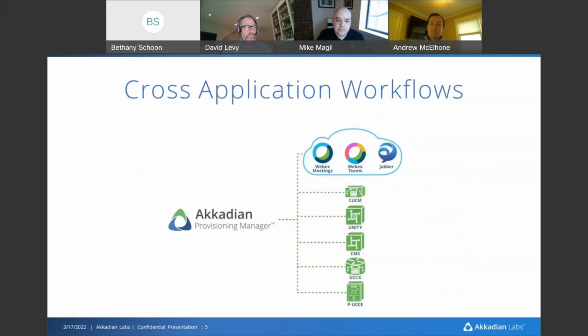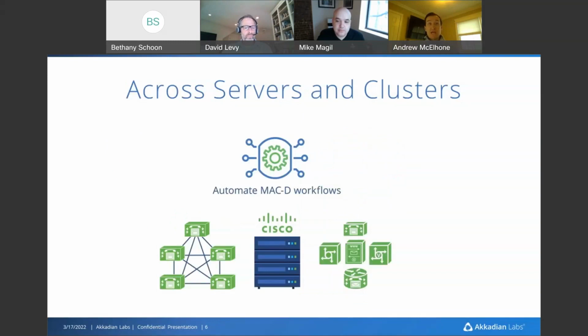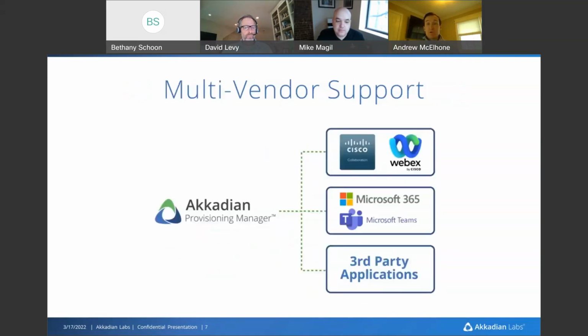Today's UC environments are comprised of multiple applications, each provisioned separately. By providing a single pane of glass that automates workflows across these applications, our customers are able to streamline a manual process that might take 30 minutes down to 30 seconds. This is done by eliminating the need to sign into each application and rekey the same information again and again. Our deep integration with Cisco and WebEx makes this a snap for onboarding new users. Large national and global organizations are also looking for a solution that can handle multiple servers and clusters, and we make this easy.